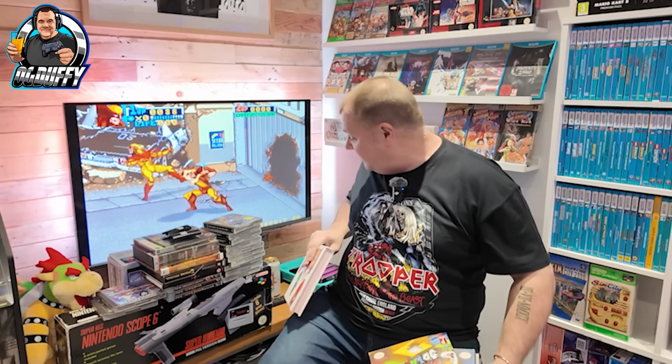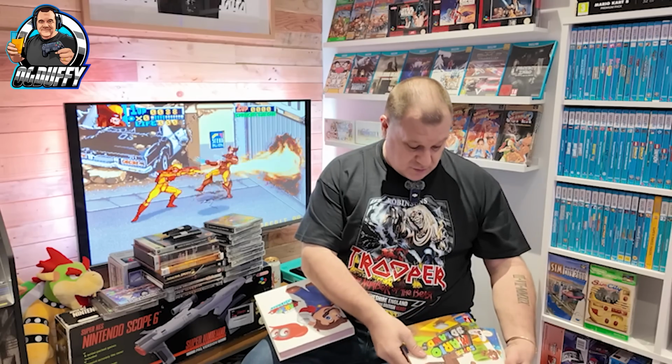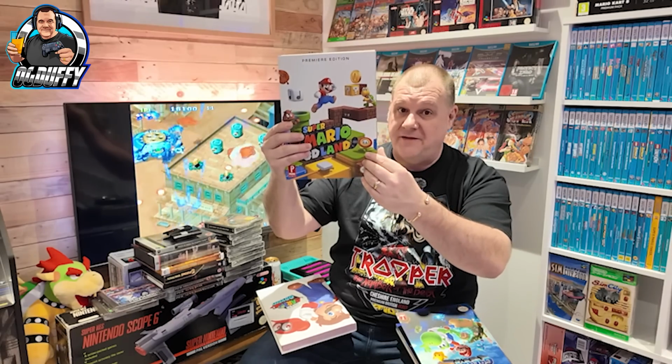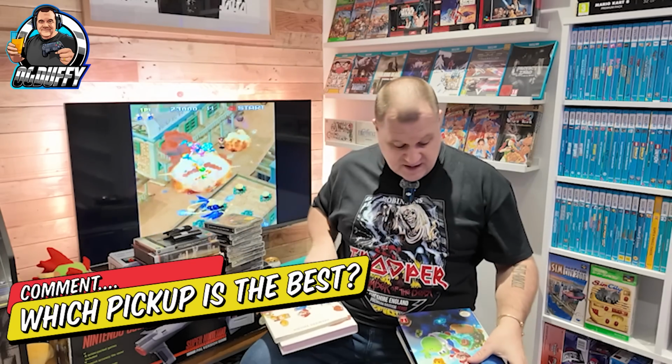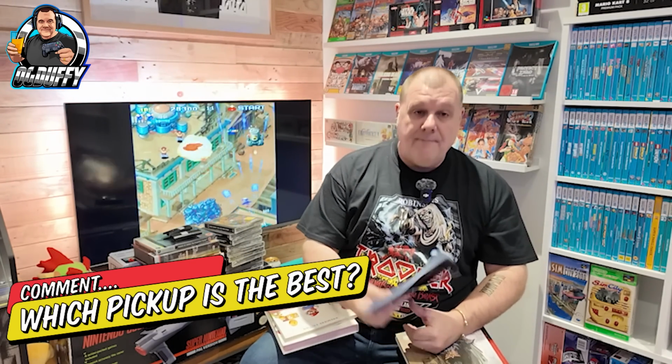Anyway, yes, I've got quite a few of them. I sold a couple of the other Nintendo ones last time, so I might be putting them up on my eBay page as well. Super Mario 3D Land Premiere Edition, none other. Again, beautifully coloured, all the maps, all that sort of stuff, as you'd come to expect from a decent game guide. Another Nintendo game guide here, Super Mario Galaxy 2.